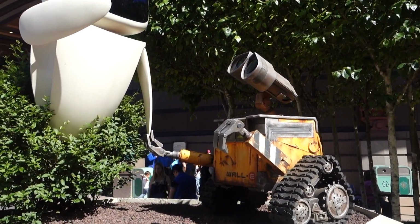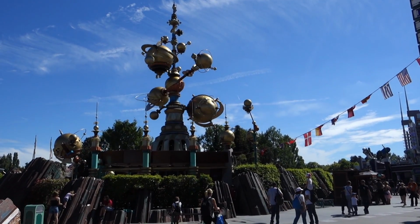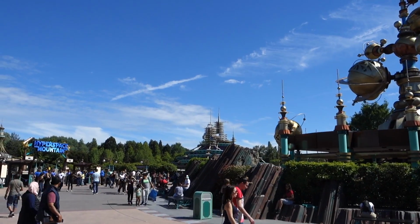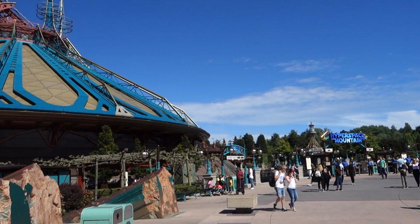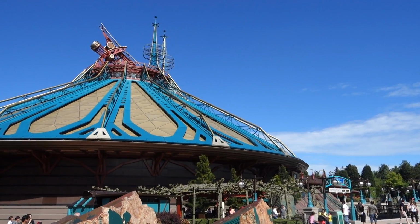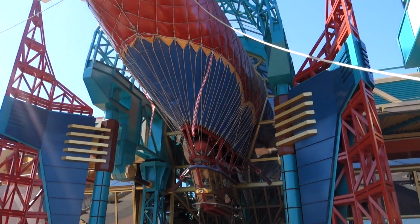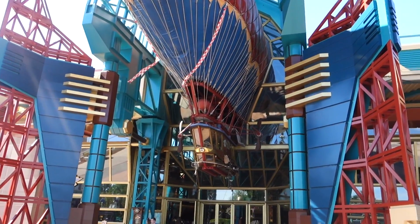Here's the Astro Orbiter, or Disneyland Paris calls it the Orbitron, which I actually think is a much cooler name. Back over there is our Autopia, and there again, Hyper Space Mountain. Here's a cool look at that in the sunshine. It definitely looks cooler than any of our Space Mountains, or Hyper Space Mountains. This is cool. You can see the Hyperion airship, the back side of it coming out of the Hyperion.